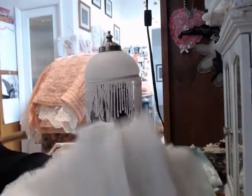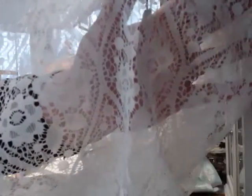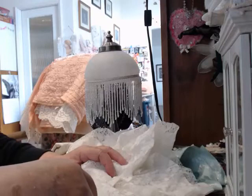And then this is yet another curtain. And this is the lace. That's a fairly big curtain. It doesn't say, it just says curtain. So, you know, there's a fair amount of that too.